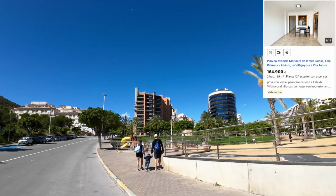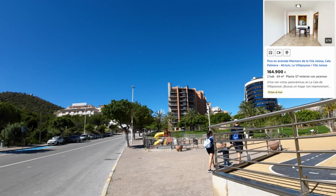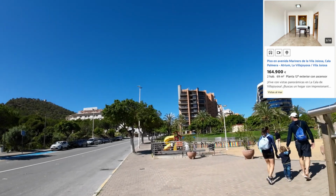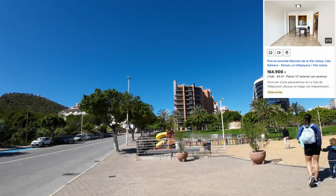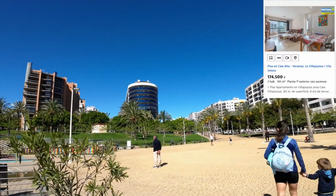Two bedroom apartments with sea view, partial sea view, can be purchased from 164,900 euros, and it's almost 70 square meters. It's located in one of the taller buildings here in the area.